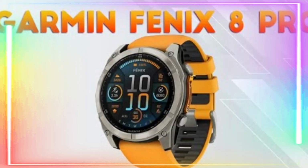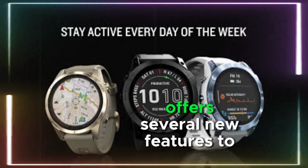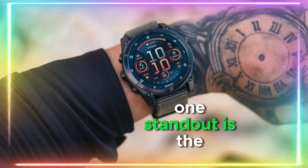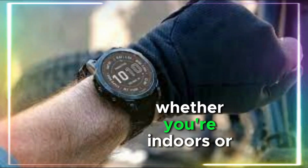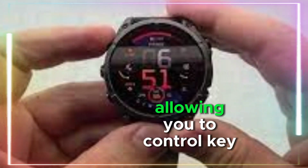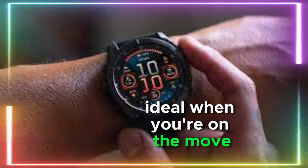Garmin didn't just stop at bug fixes. The FENIX 8 now offers several new features to enhance user experience. One standout is the improved display brightness, which adjusts seamlessly whether you're indoors or under the sun. Voice commands have also been added, allowing you to control key functions hands-free, ideal when you're on the move.